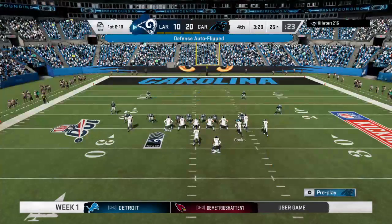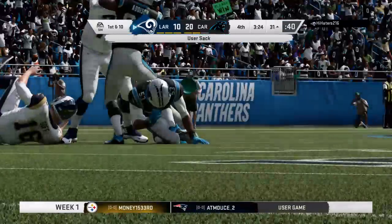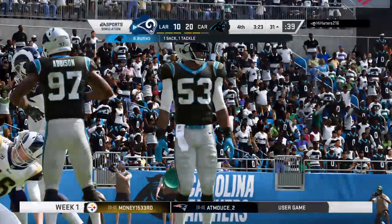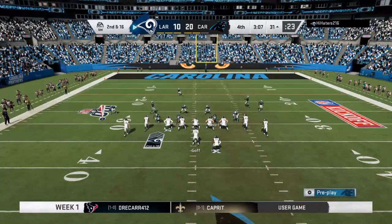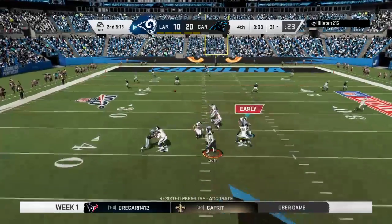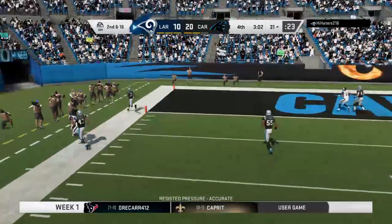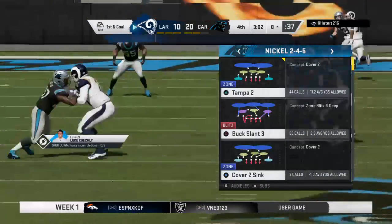Now from all the way down inside the 30, here's 1st and 10. Here's Goff under pressure, and he'll go down. Sacked back at the 31. Different story this time around. We had that huge gain, followed by a sizable loss here. And he will reach the 8-yard line before going out. 23 yards the pickup there.